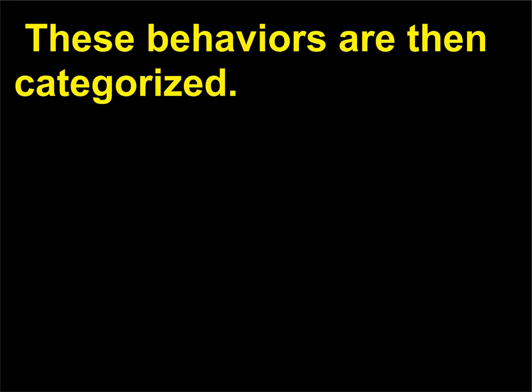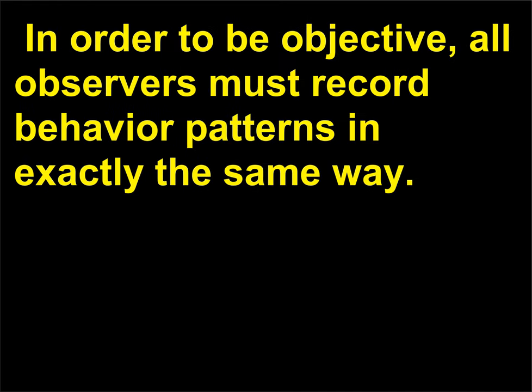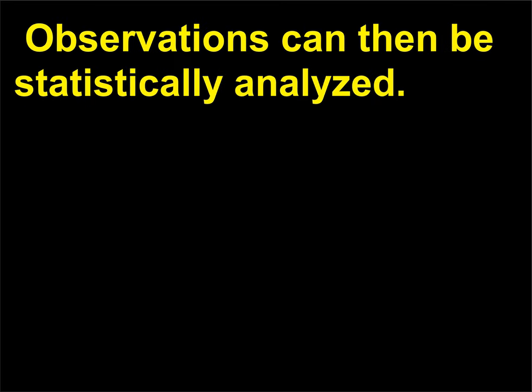These behaviors are then categorized. In order to be objective, all observers must record behavior patterns in exactly the same way. Observations can then be statistically analyzed.